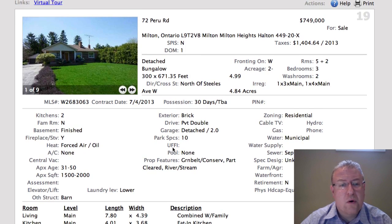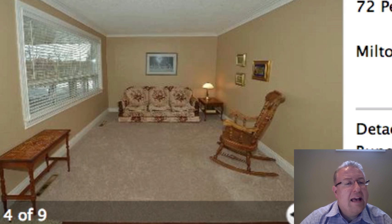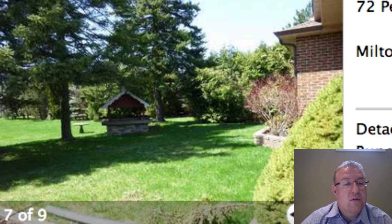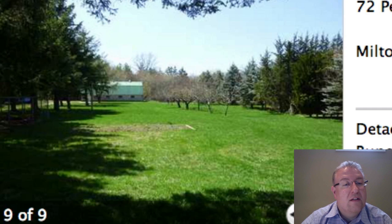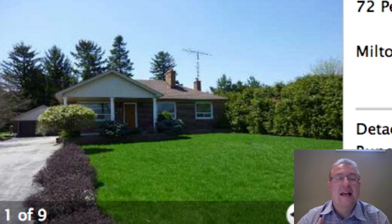This one on Peru Road is $749. It's almost 5 acres, and the home itself, a little bit plain. Kitchen probably needs some updating. Most people walk in and say they want to probably do a new kitchen. I would check the plans for this section.